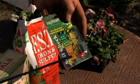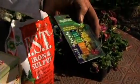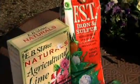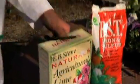Measured from 0 to 14, a pH of 7 is where plants want to be. It's where nutrients are available. If you've got a high pH, you can lower it by adding sulfur. If you've got a low pH, you can raise it by adding lime. Some of the critical pieces to soil, but I'll tell you, understand it, put it to work, and you'll see the results in the garden.